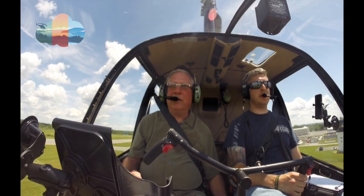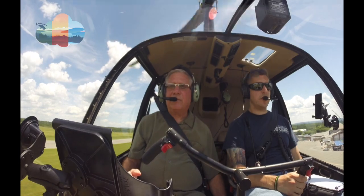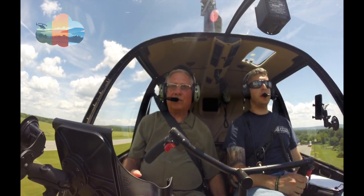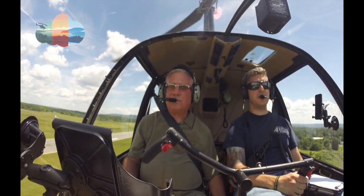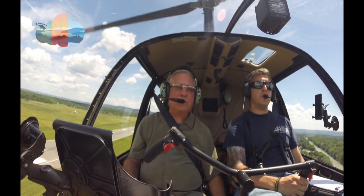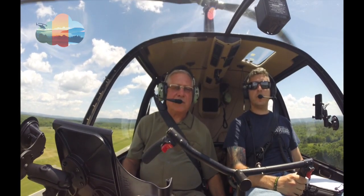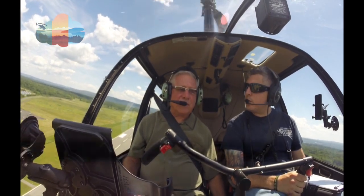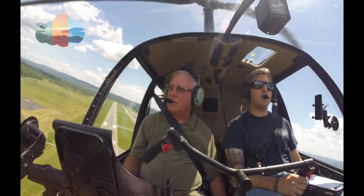I've got my left hand, my feet, and then my right hand. You're just giving it some slight left pedal? Yep. Actually, right now I'm giving it some right pedal, and that's because as we get airspeed, we get streamlined into the wind. The surfaces in the back that I showed you, those fins, are helping us keep aligned. Alright, right turn, we're clear right. So we always clear our turns.